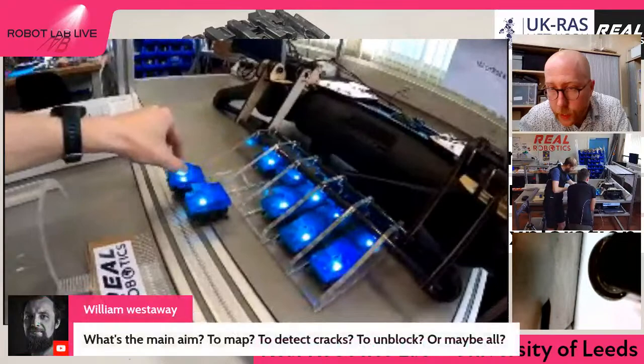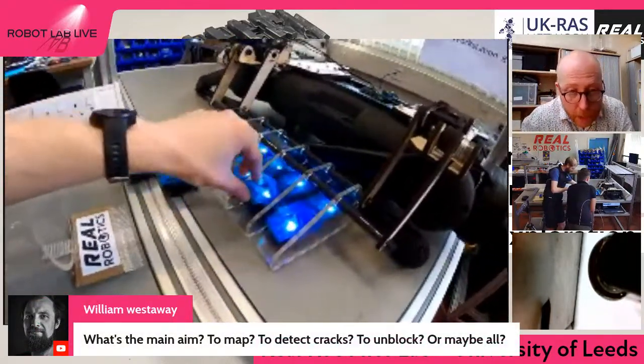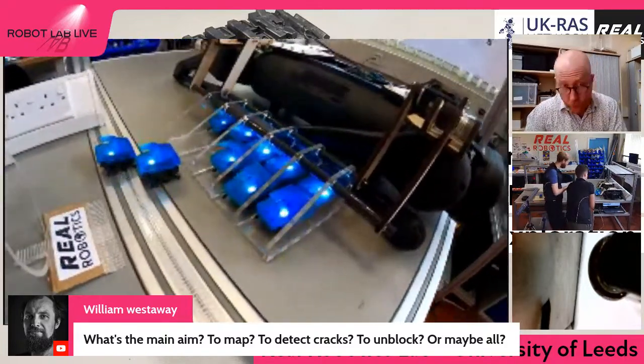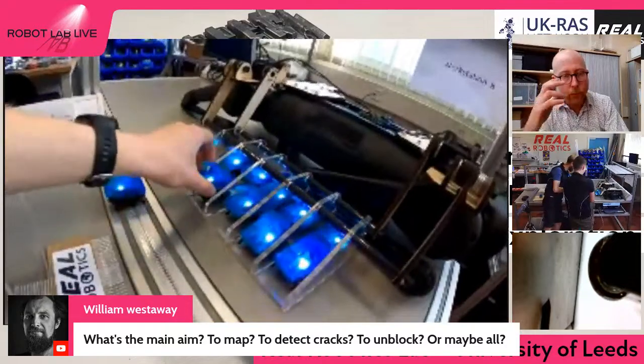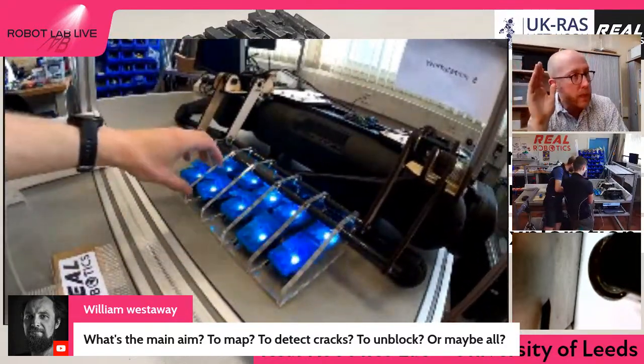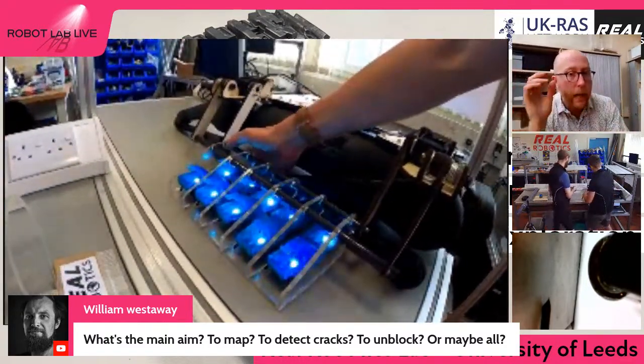We've got some more questions. William Westway asks, what's the main aim: to map, to detect cracks, to unblock, or maybe all? In the long term, all of those. For the moment, the PipeBots team isn't really focusing on doing interventions like unblocking. It's more just about pervasive sensing.